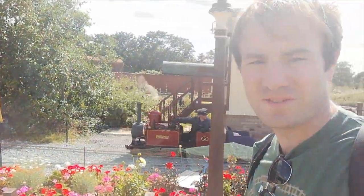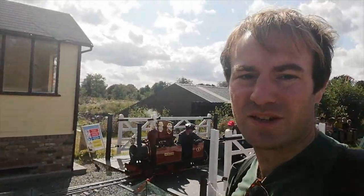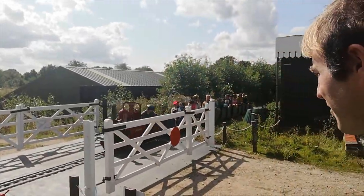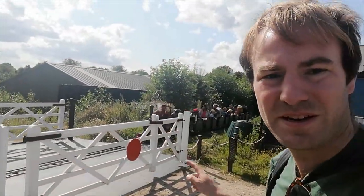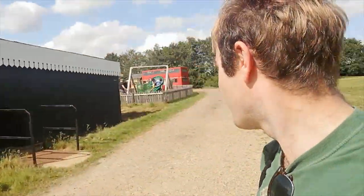So as another group of passengers enjoy their ride on the miniature railway, it's time for me to go off for a walk. Since I'm in the area, I might as well enjoy it. So it's been nice today. I've had two steam locos for haulage, little and large. As you can see, it's a fairly short railway, but to me, any railway is always good fun, no matter the length.